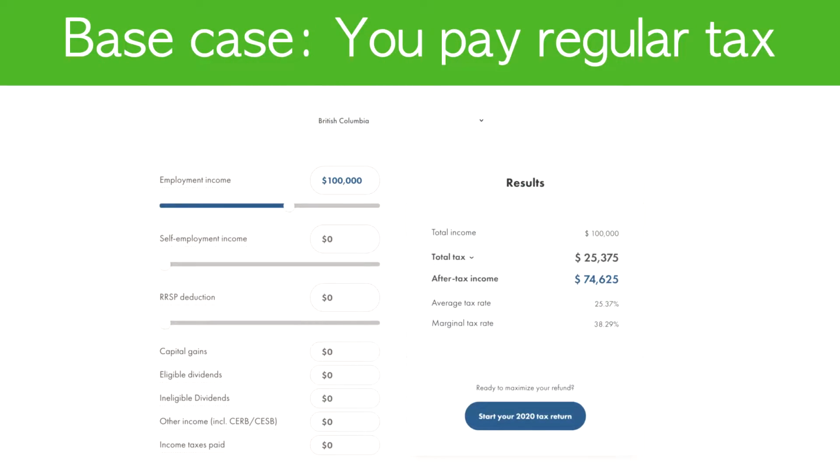So the base case is that you don't use a corporation. And here is the tax calculator where you make $100K from day trading without a corporation, and you would pay $25,375 in taxes. That's an average tax rate of approximately 25%. And that is pretty reasonable. In my other video, that's what I covered, and that's what our belief is when you compare it to long-term investing.